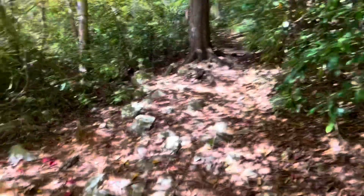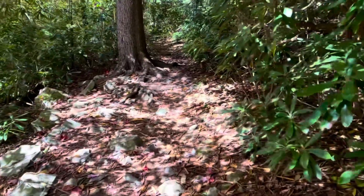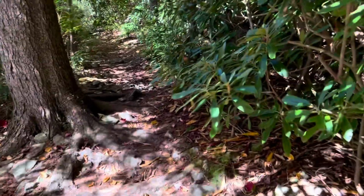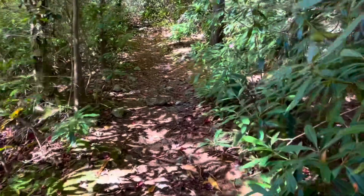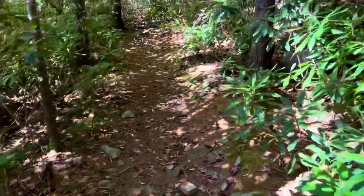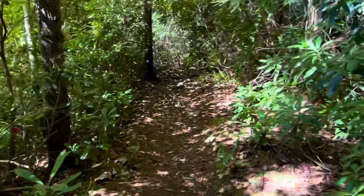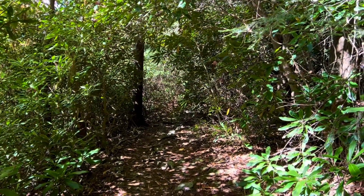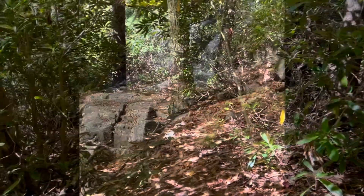Big Stone Coal Waterfalls. It's, I don't know, half a mile up. There's some great views. Big Stone Coal is one of my favorite trails. And rhododendron and red spruce. Gorgeous, beautiful day. All right, gonna keep hiking.